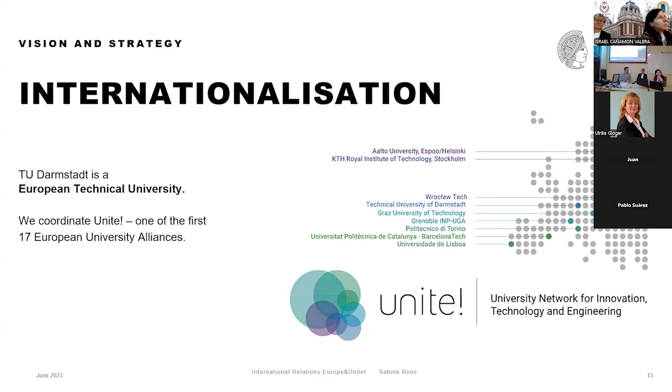So one could be a double degree. If you're an exchange student, that's maybe not the most important thing for you, but one thing is double degree. Then there are doctoral schools that are held together. There's a lot of exchange on the staff level, which is us. We work a lot together. And maybe something that could be interesting for exchange students are short-term programs.